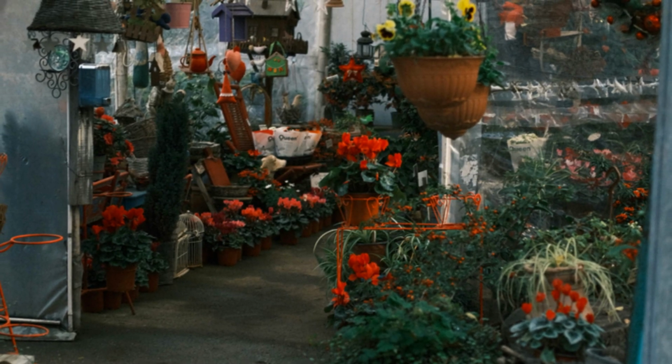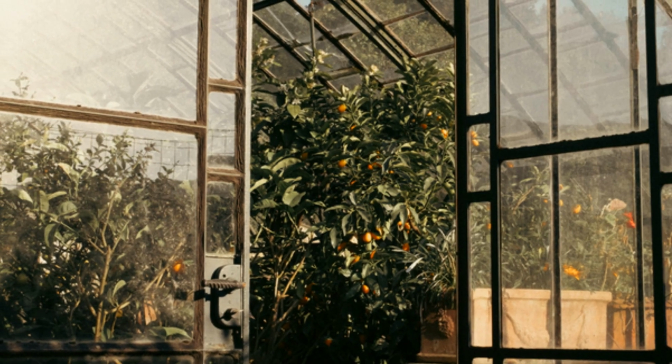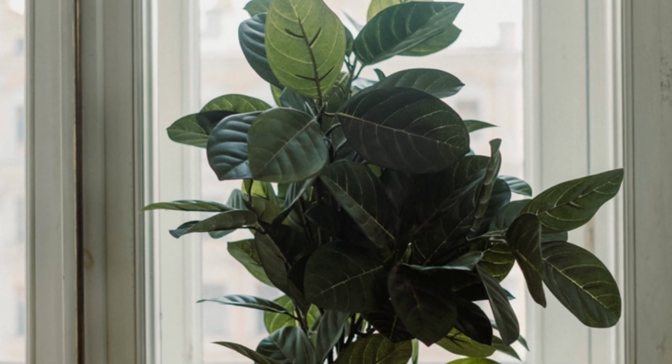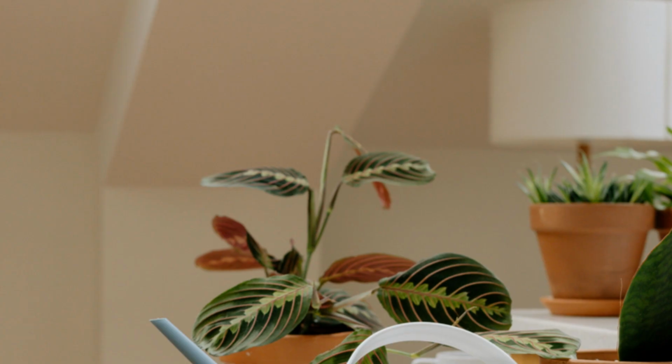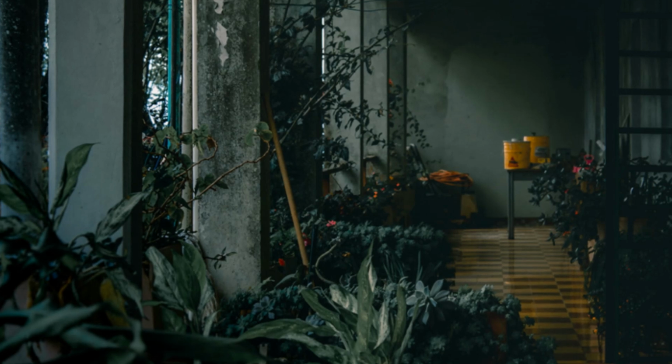Remember, a touch of nature indoors can do wonders for your mood and well-being, especially during the colder months. By selecting the right varieties and providing adequate light, moisture and care, you can enjoy vibrant blooms and greenery, creating a cheerful atmosphere throughout the winter season.